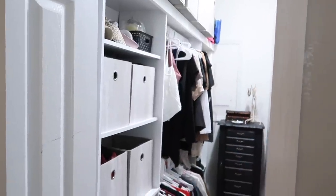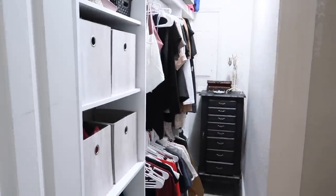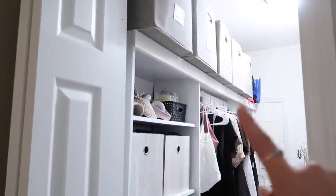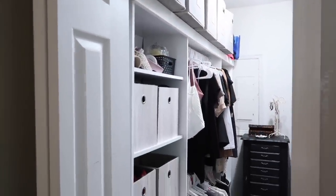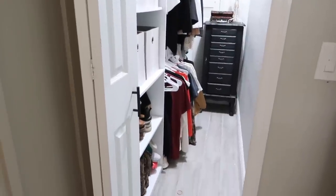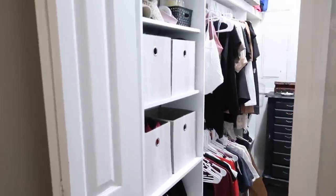I got rid of so much stuff, put away a lot of the winter clothes that I'm not going to be wearing for a while, and organized all of our stuff up here in the bins. My daughter did help me with that, so I didn't film a lot while she was helping, but I'm super thankful that we got this done, and that she helped me out with that.